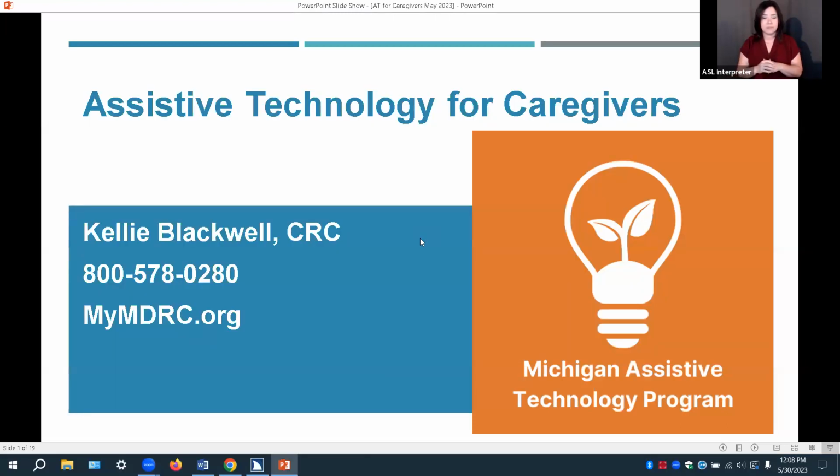Okay, so AT for caregivers. What we hope that you take from this is certainly some new tools that maybe you're not using currently, but also just seeing how assistive technology overlaps with many things.